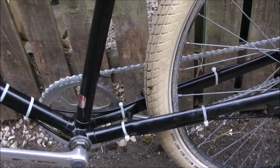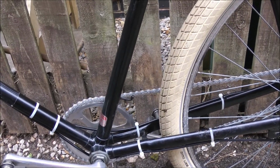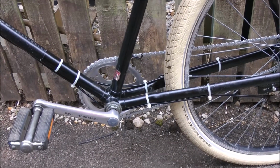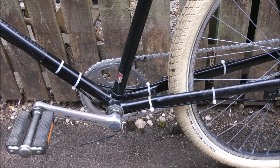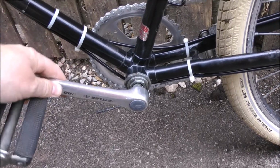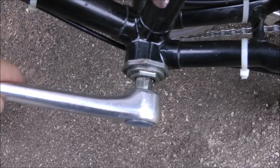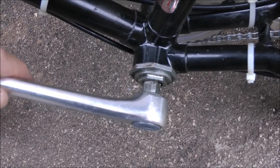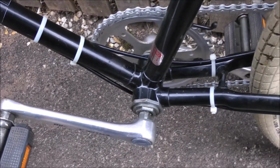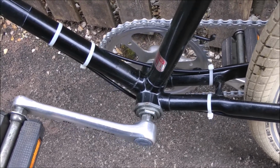You can get ones that clamp on, but to be honest, they just twist and end up rubbing on the wheel or getting in the way of the cranks. So yeah, I'll do the job proper, welded on. Well, talking of doing a job proper, I didn't tighten that properly, did I? Well, easily sorted.